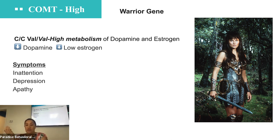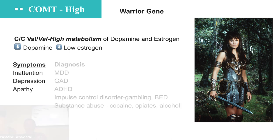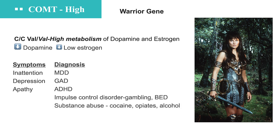You feel depressed, you don't have enough dopamine. You get apathetic because you don't have enough dopamine. You can have major depressive disorder, generalized anxiety disorder, ADHD, impulse control disorder, gambling, binge eating disorder, chasing that dopamine, along with substance abuse: cocaine, opiates, alcohol. So these people will do anything to try to get that dopamine, which I think is probably, in theory, one of the reasons why people cut, because they just want to feel good. They want to release that dopamine.